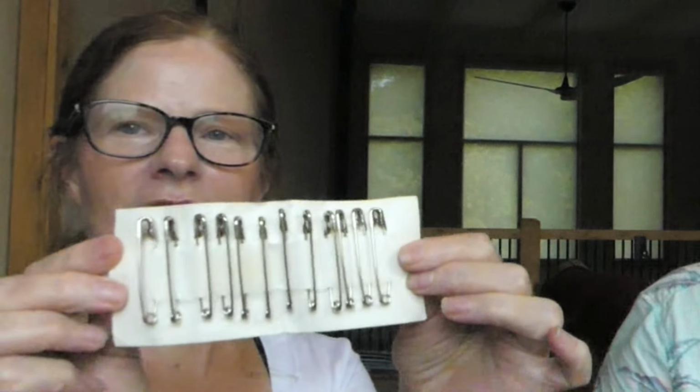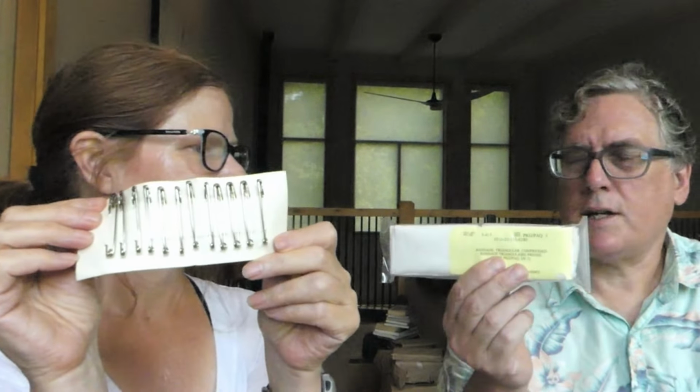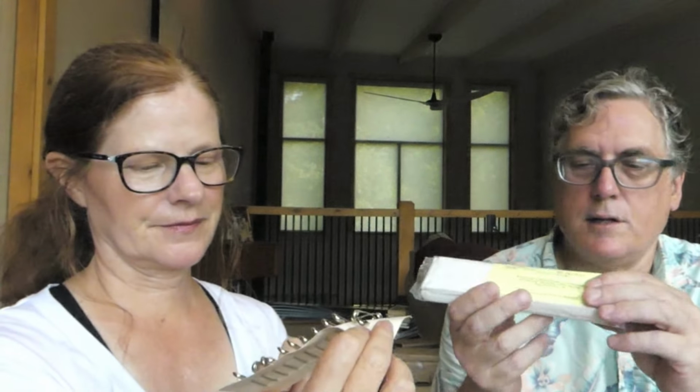You need them for all that gauze, for all the things you're wrapping up, just to secure them so you don't have to tie things necessarily. You can pin them. And how many are there? A dozen. And we have 6 triangular bandages, so there'll be 2 safety pins per triangular bandage. Perfect. But I don't think the triangular bandage has the safety pins with it.